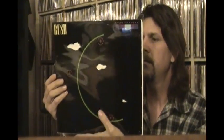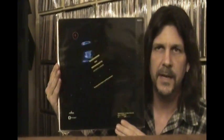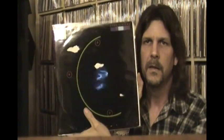And this is an Import 12-inch. I believe this is out of Germany. This might be UK. No, I think it's Germany too. Rush 912. This is for Subdivisions, and Red Barchetta and Jacob's Ladder on the B side. So there's that. And then I have this Import 12-inch on Vertigo. This is the 12-inch for Big Money and Red Sector A Live from Power Windows. That's on Vertigo.